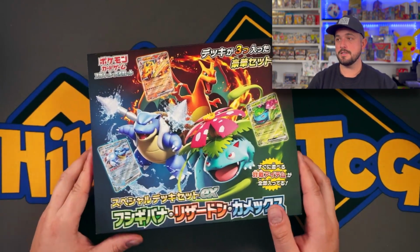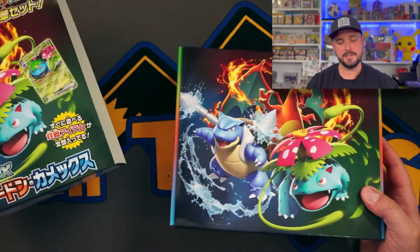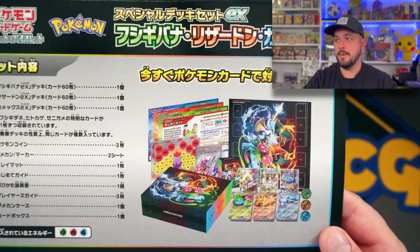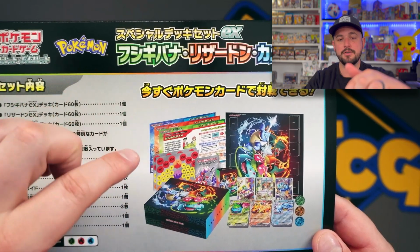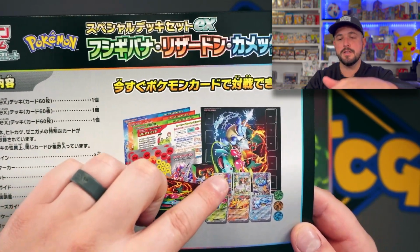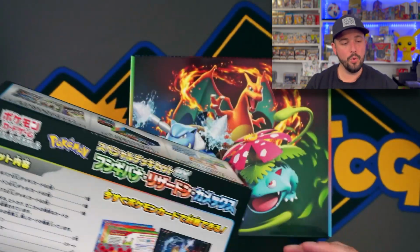All right, guys. So we got the plastic wrap off. We got this bad boy open. So again, it comes with 3 decks. Comes with a ton of stuff. Let's take a look at the back here real quick. So you get a play mat. You get like some damage counters, poison counters, you get some how-tos. Looks like you get maybe a deck box, and then you get the starters, and then you get decks, and then you get coins even. So pretty cool for your value.